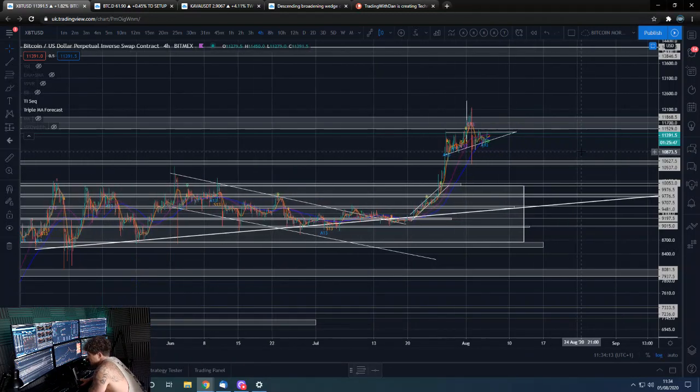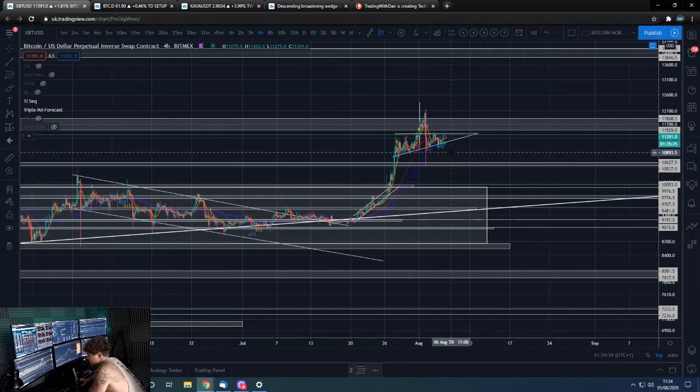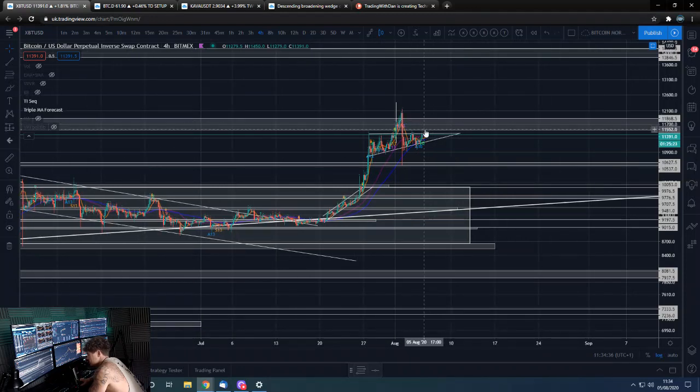So that is my view, but that is regardless of the fact I do still think we need to form a solid base somewhere. And in all fairness, I don't care whether it's here or here or here. I just want to see a base formed at an important level, for us then to proceed with the trend, rather than us just winging it level-less.